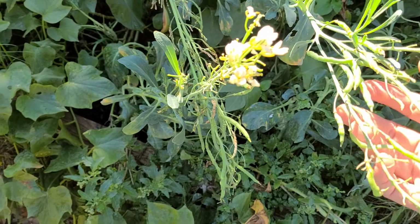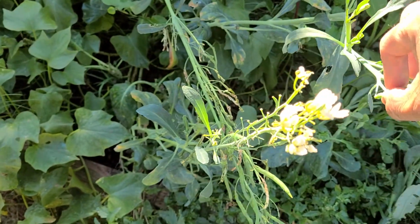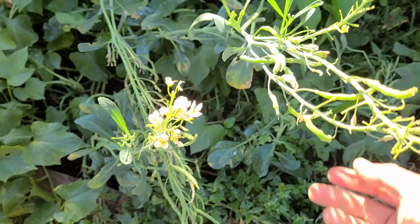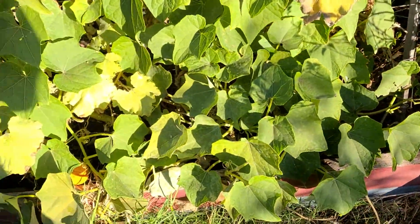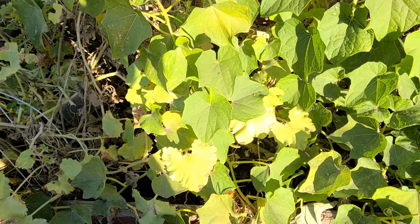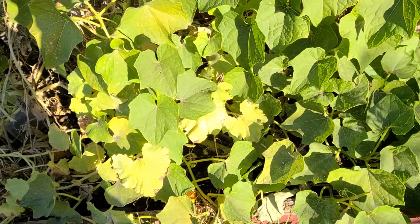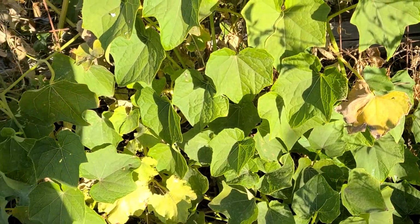It's vegetable. You see over there, it's seeding. We have some seed pots here, so we'll be collecting those. And coming over here to chayote. Yeah, this is like the second year vine, and we harvested a lot this year.